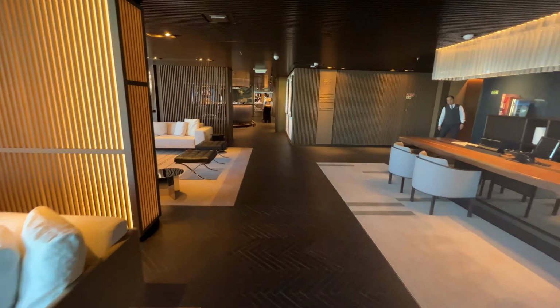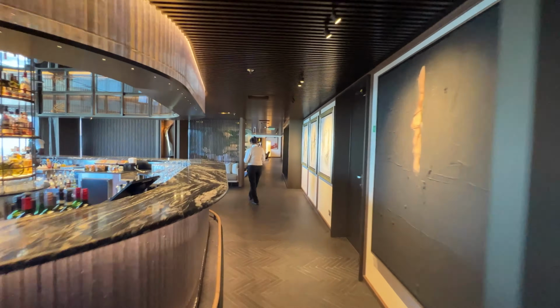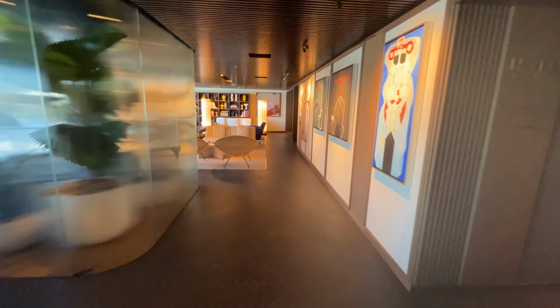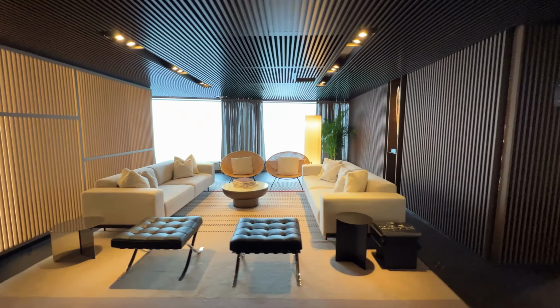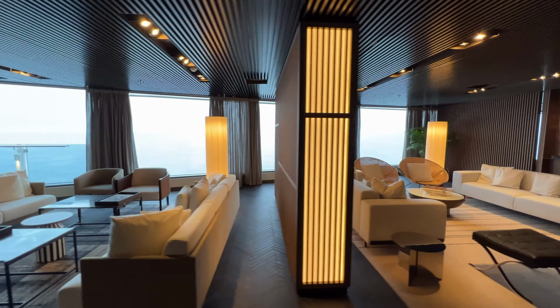This spacious seating area features floor-to-ceiling windows so that you can always enjoy the view. Here you can relax with a good book, catch up on some emails, or chat with newly made friends. This area is sectioned off into several more private spaces to break up the larger area.